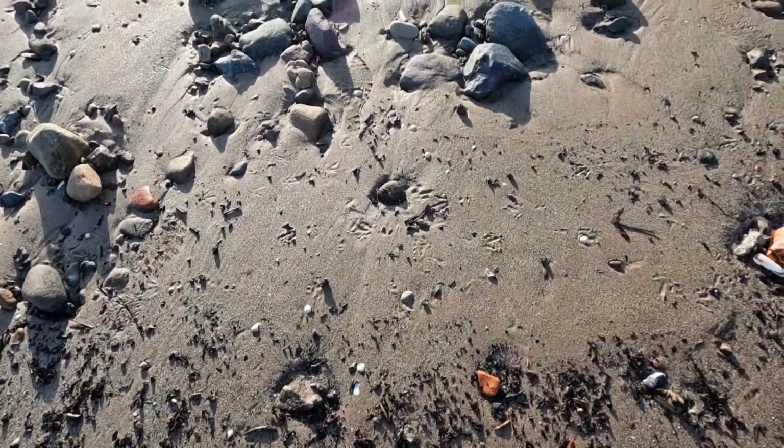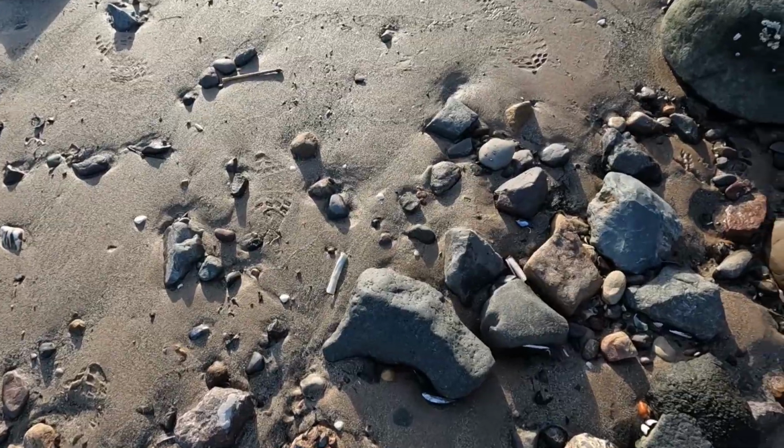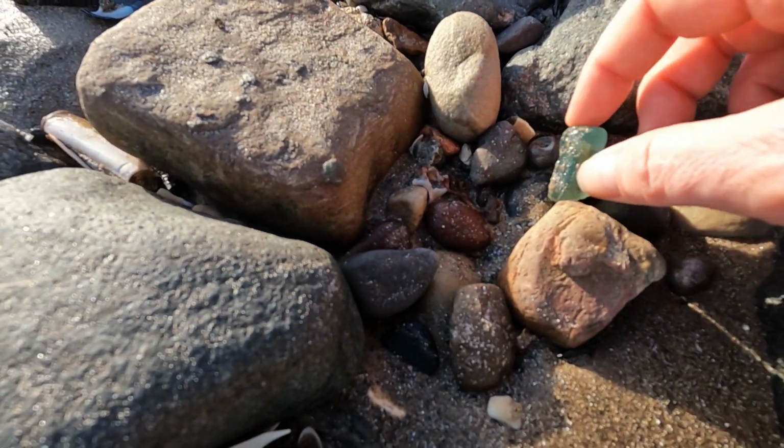Now, I'm not seeing anything here. I'm just seeing a lot of sand. So I'm gonna have to get back in towards some of these stones because, oh look, what's that? Oh, what's that? Oh, is it? It's no marble, is it? Oh. Oh, do you know what?